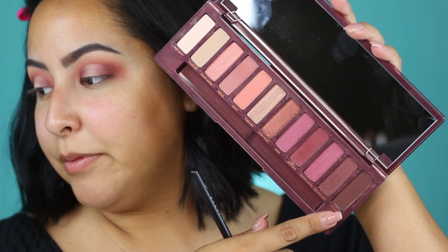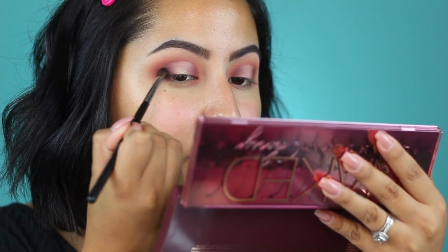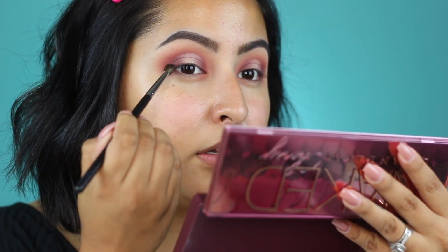I'm going to go in with a little bit of this shade right here, which is called Privacy. It's a brown shade. In the camera, it almost looks like it has a hint of that plummy shade in there. I'm going to take a little bit of that on this Morphe M506 brush, and we're going to kind of deepen the outside out. Just a little bit.